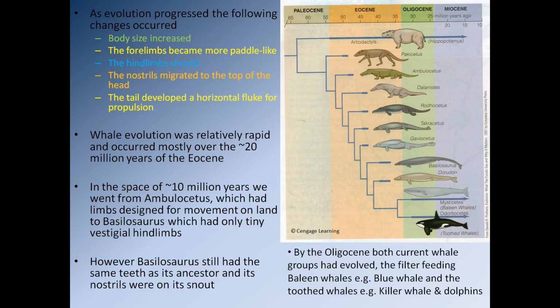So whale evolution was relatively rapid and occurred mostly over the 20 million years of the Eocene. And this is quite interesting. So think about it this way: in the Mesozoic, you had the ichthyosaurs, the plesiosaurs, the mosasaurs, and they were the apex predators during that time period in the oceans. Now, at the end of the Mesozoic, they're gone. So that means essentially in the oceans there is no large apex predator. And so when these early whales make their move into that environment, once again, the field is clear. And so they just go for it, and they begin to evolve very, very quickly to take advantage of this situation.